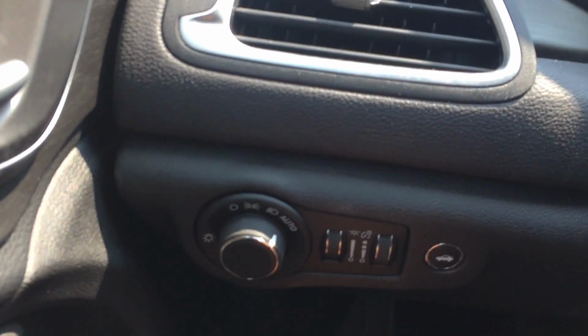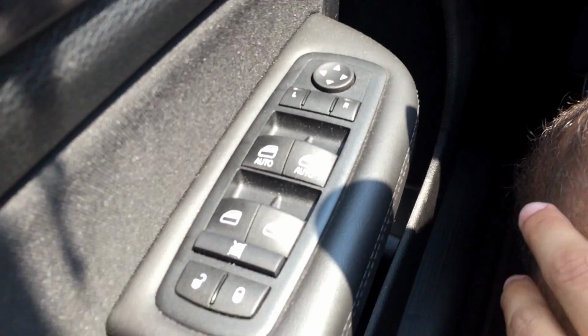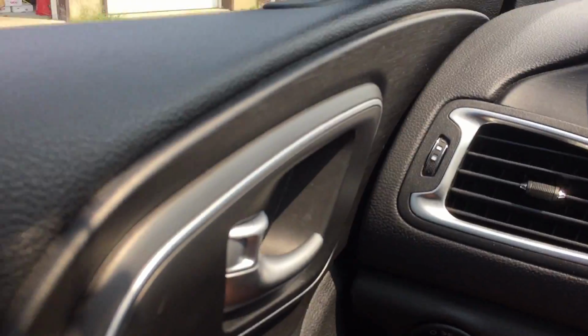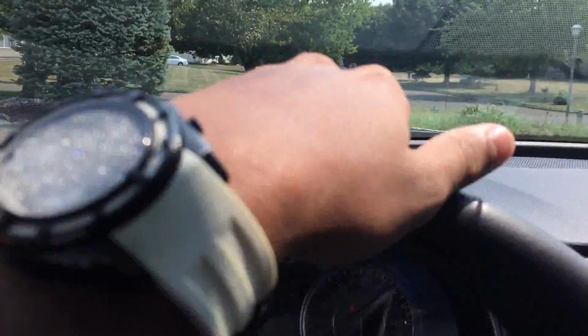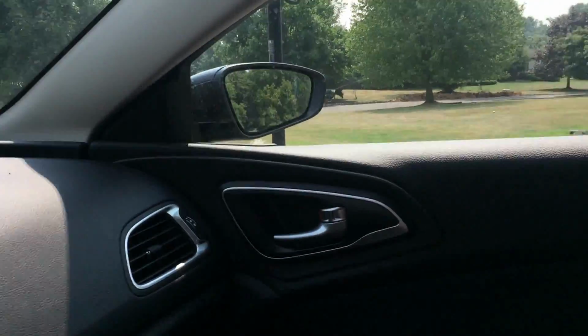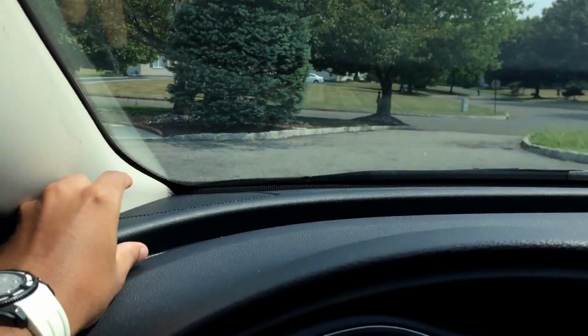Over here, like I said before, you have your light controls, mirror controls, windows, lock and unlock. Nice aluminum looking plastic trim. You do have this cool, I forget what it's called. Jaguar also has a name for it, the way it wraps around the dash and there's this little elevated part here.